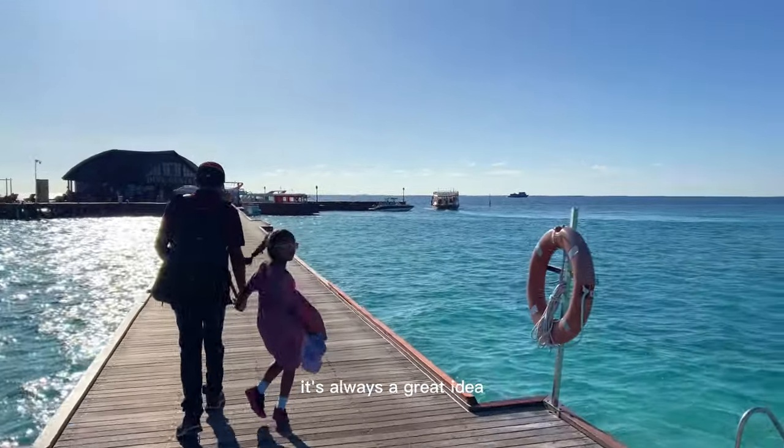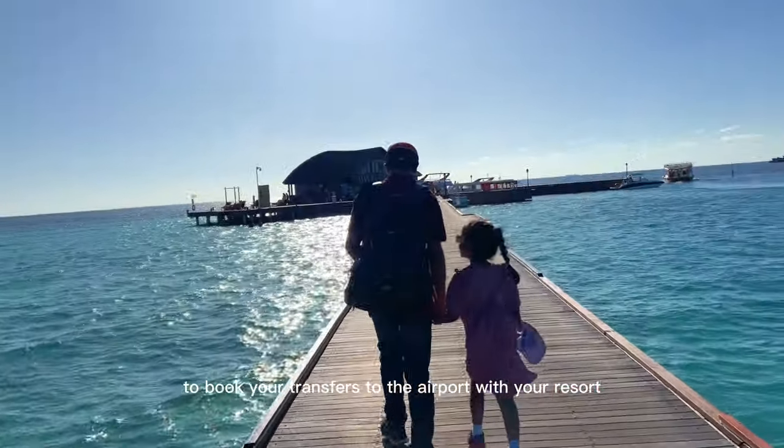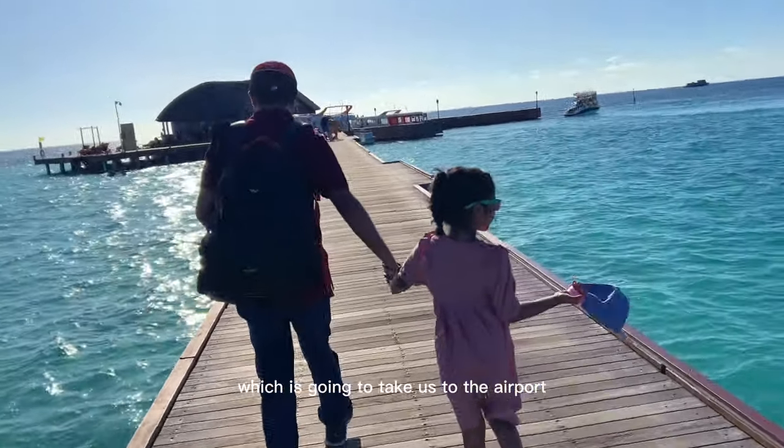Like I said, it's always a great idea to book your transfers to the airport with your resort, which we had already done. So we're just heading towards the speedboat, which is going to take us to the airport.